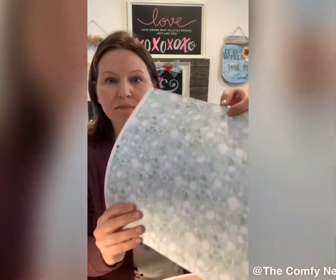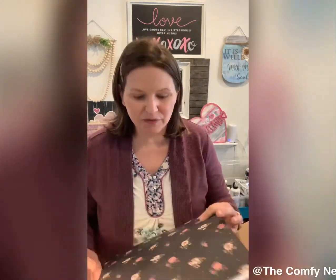2 double-sided pieces of decorative paper. So you can choose the floral or the design that you like most for your project, because this will give you the opportunity to choose and have some of your own preferences come forward. Rather than just sending everybody the same color of paper and same floral, you have 4 choices here. So I love that I'm able to give you that customization for your own project.